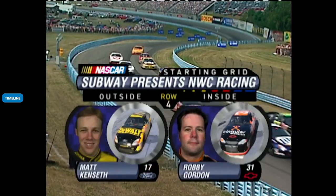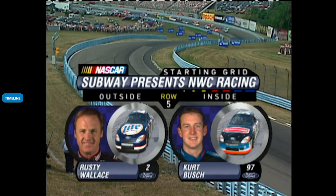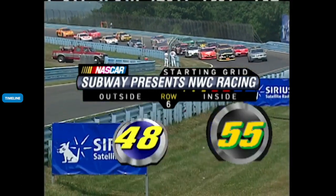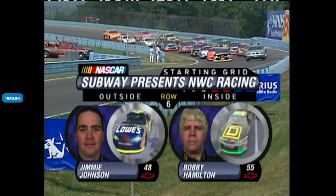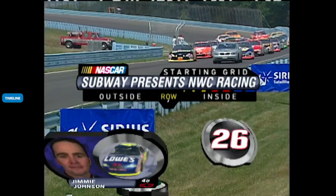Robby Gordon, the guy with a real chance to win today, and Matt Kenseth, very good in practice yesterday. Kurt Busch placed 4th in his first Winston Cup road course race. That was out at Sears Point in California, and Rusty Wallace trying to regain the Road King crown from Jeff Gordon. On the inside of row 6 is Bobby Hamilton. This is his best start ever at Watkins Glen. And Jimmy Johnson, second in the points, will go to the rear of the field.